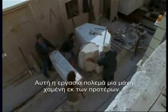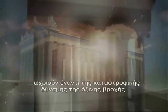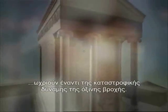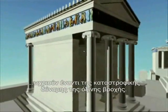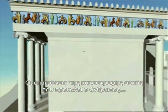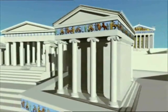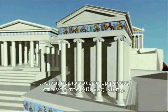Such restoration work is fighting a losing battle to the greatest threat the Acropolis has ever faced. Lord Elgin, cannon fire, the sensibilities of Christian and Muslim cleric pale in significance when compared to the destructive power of acid rain. Nowhere is the impact of this man-made disaster more powerfully revealed than in the destruction of the temple of Athena Nike.